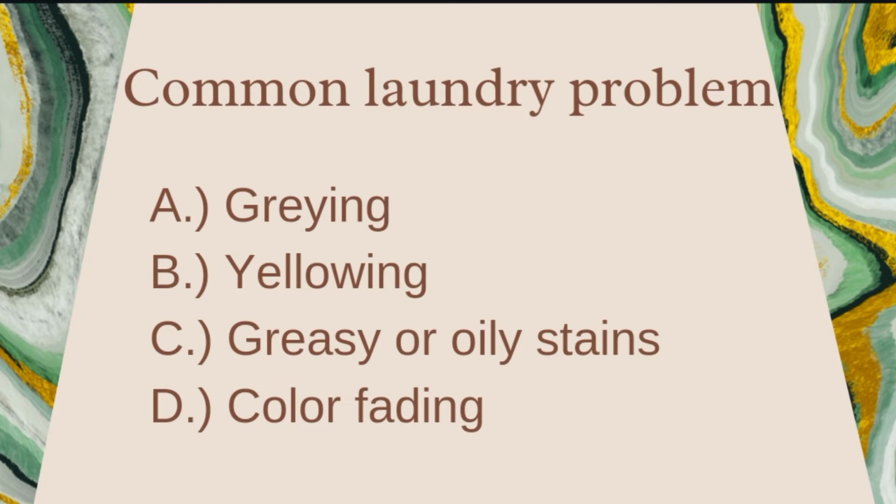Common laundry problems. A. Graying. There are several possible reasons. There could be impurities in the water. You may be using too much detergent that is slowly building up on the clothes. You could be washing them with dark clothing, and some of the dye is transferring to the white clothes. B. Yellowing. White clothes turn yellow due to sweat mixing with deodorants, too much bleach, or improper washing and rinsing.